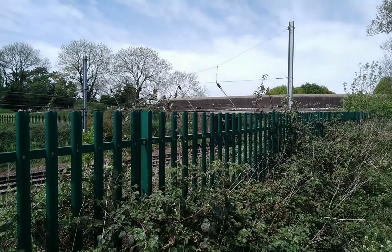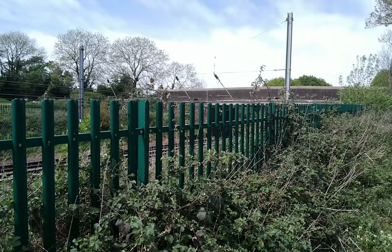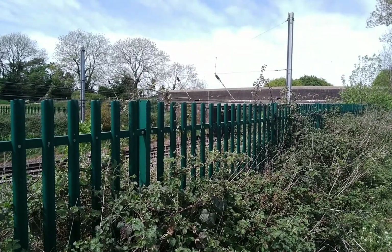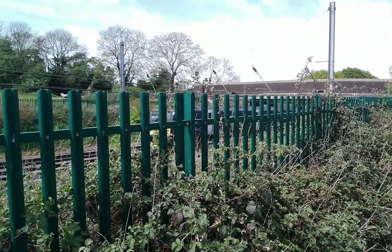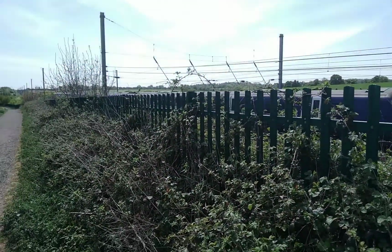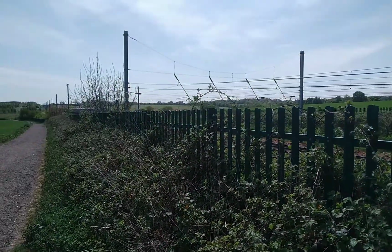Okay, the next train to pass by is another pair of East Midlands Railway 360s from Corby to London St Pancras. 360 106 leading, 360 119 bringing up the rear.